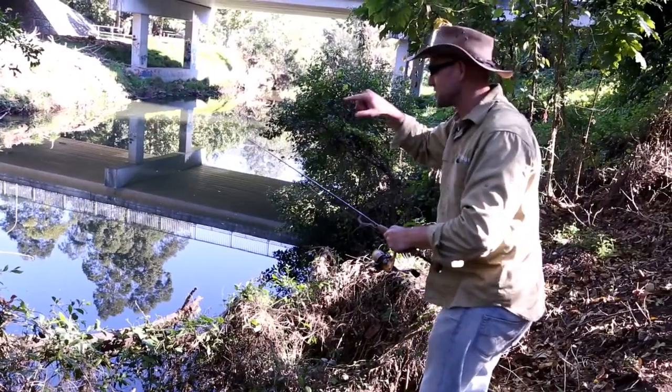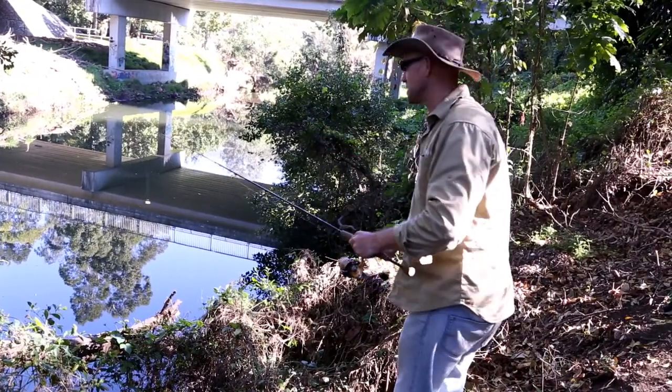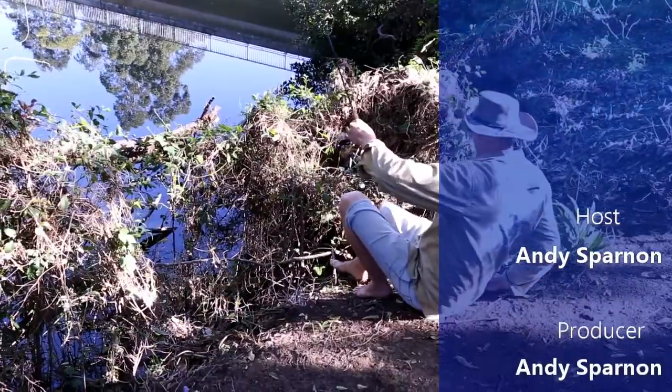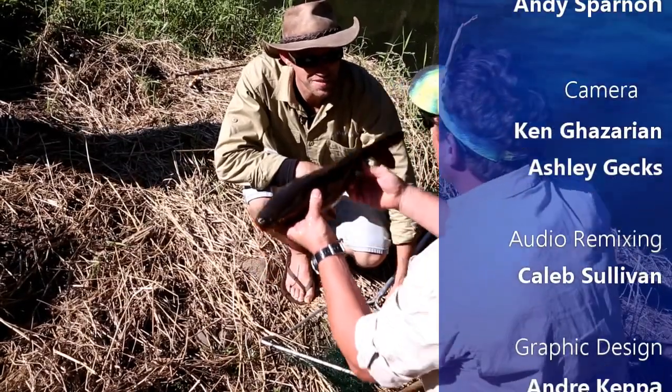There's one right on the edge of this trunk, but it's super dangerous to get down there. But I'm gonna have a go. And they smell, mate. They smell great.